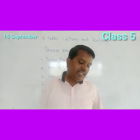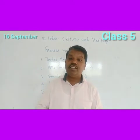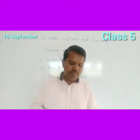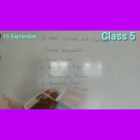It was built by King Narsimhadev in the 13th century. It is shown as traveling across the heavens. Really beautiful pictures. If you go there, this one is the Sun Temple. I have seen this one, the Sun Temple at Konark. A very, very beautiful place.